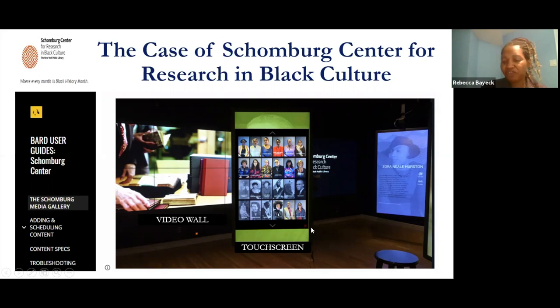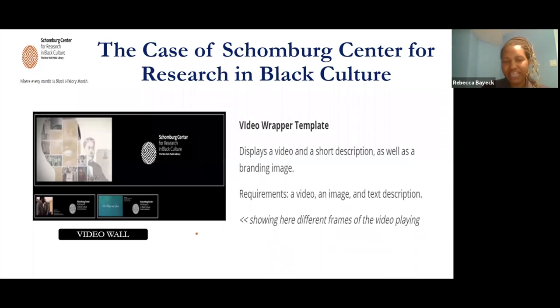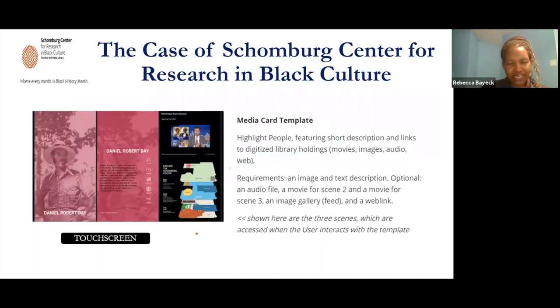And then with those four touch screens, what can play on the video wall? You have slideshows that can play, but you also have videos that can play. Now, the touch screens: you have four touch screens.